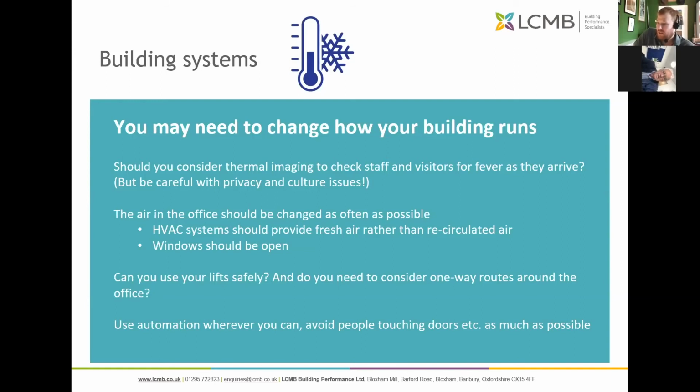So lifts, I've sort of touched on it already. Your lifts are probably one of your most complicated situations in this office setting. Can you still use them? Should you be taking them out?